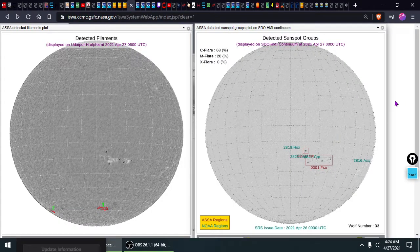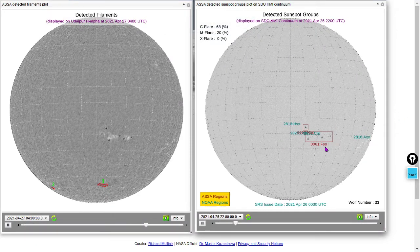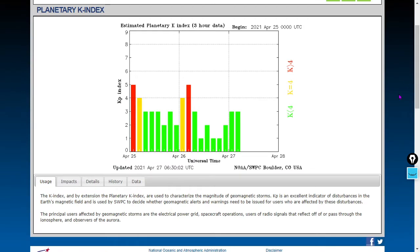Let's get back to where we were. And so here you can see sunspot 2818. I think I had the wrong numbers there, folks. 2818 is actually this one. This one back here, that's 2818. 2021 is actually this one, and 2020 is this one. I hope that helps. They're all very close together. It's behaving like one sunspot group, pretty much.